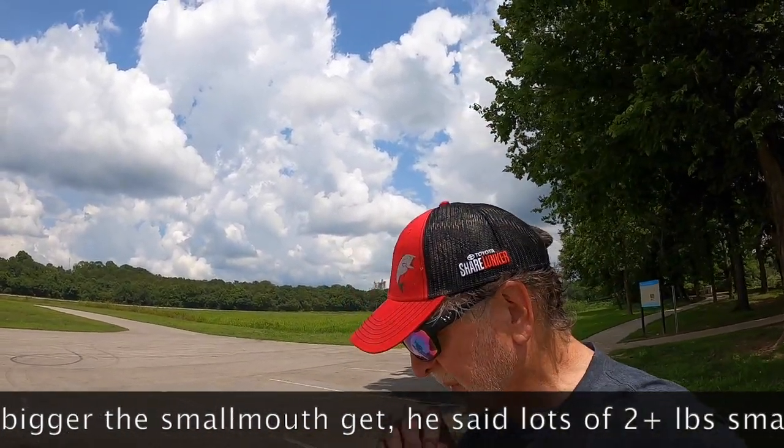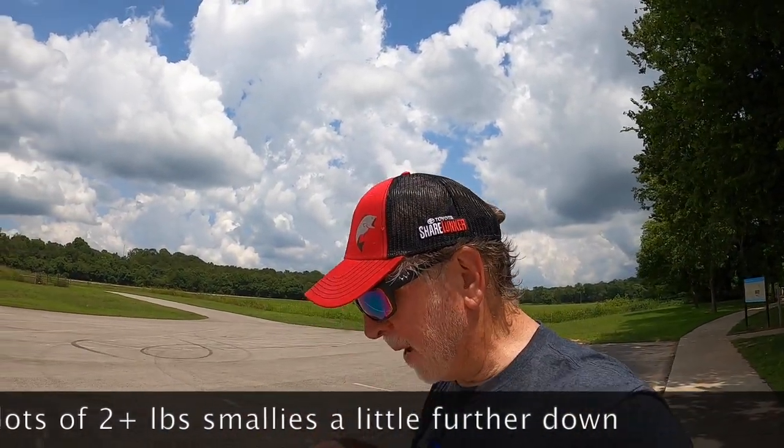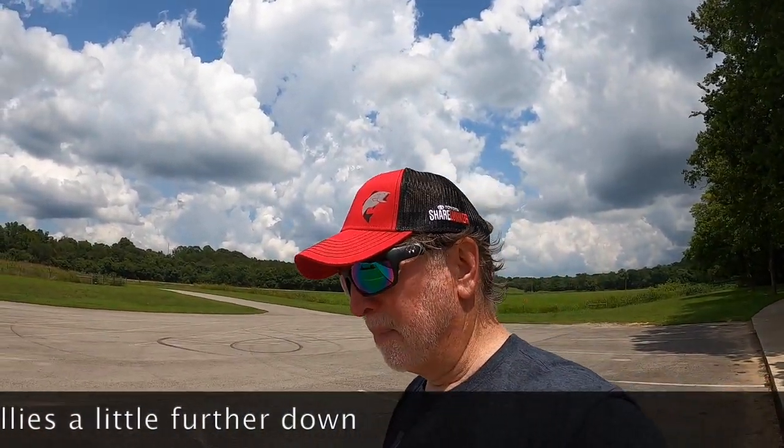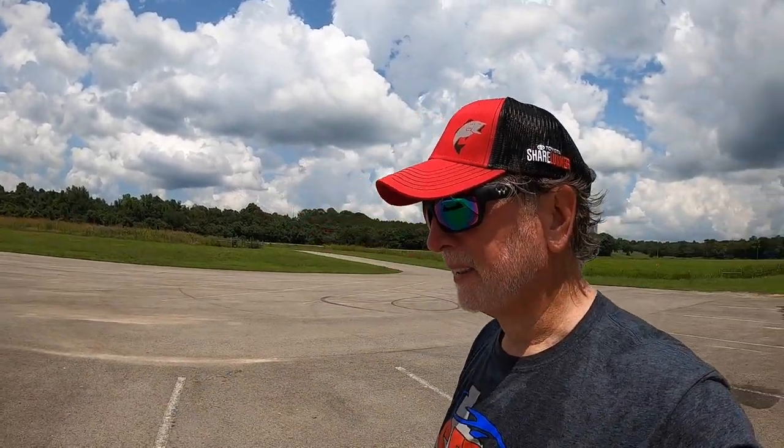You saw my setup. I went to Walmart this morning and I had a bag of Senkos with me, and I bought a Pop-R, and I bought a handful of rooster tails. These are actually blue foxes. And I bought a couple of MEPs. And I stayed with the same bait the whole time.